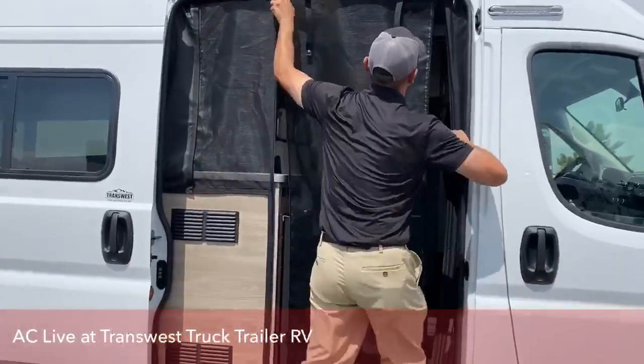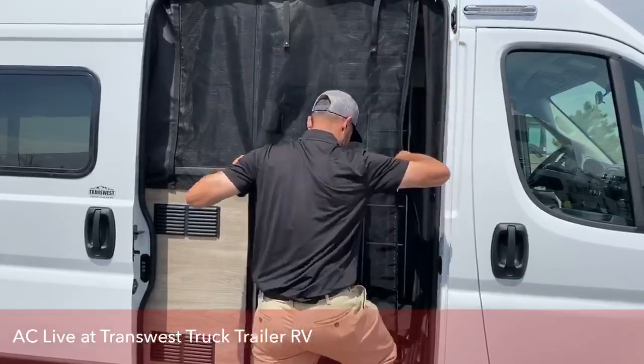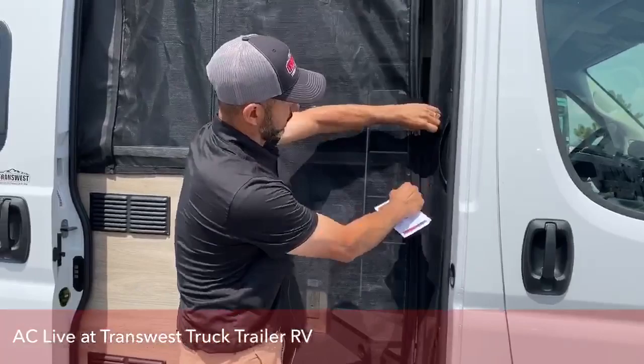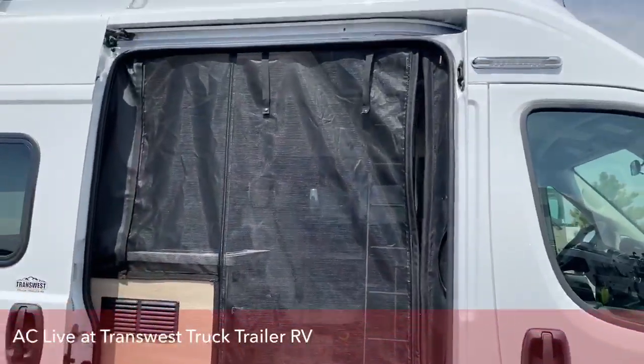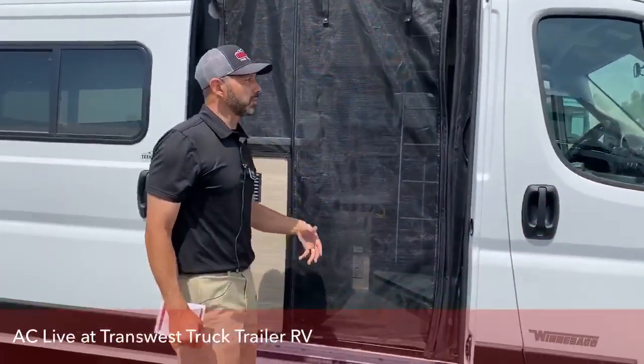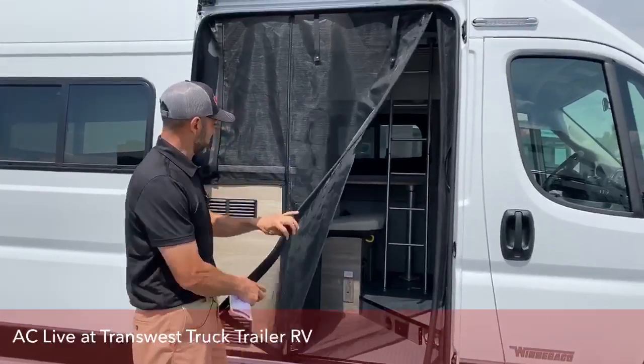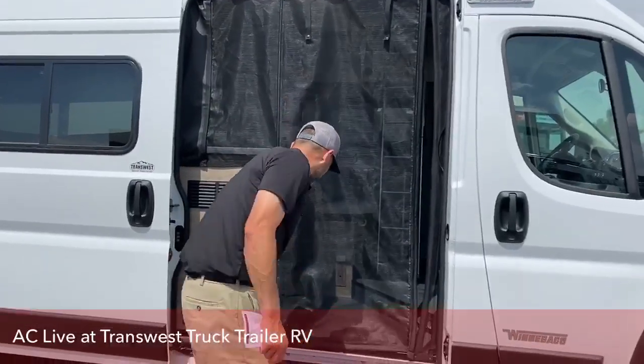I'll kind of demonstrate this for you. All right. Again, these are magnetized, so you can see. When you're walking in and out, you don't have to keep zipping them every time you walk through the coach. It'll just open up, you walk in, and it'll shut behind you.